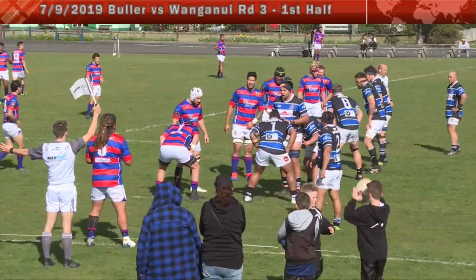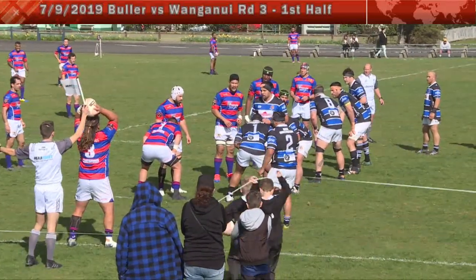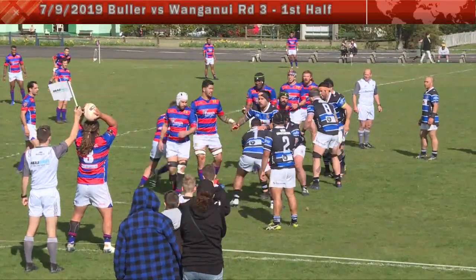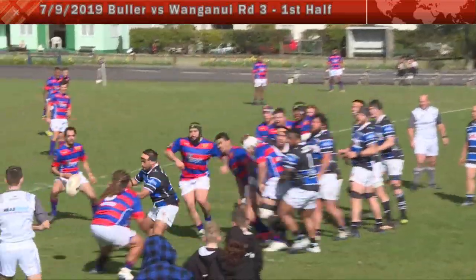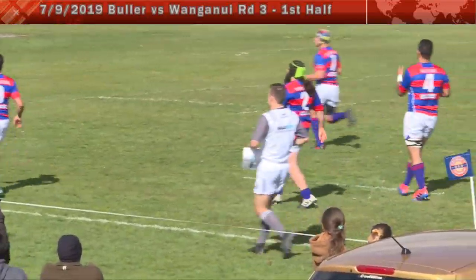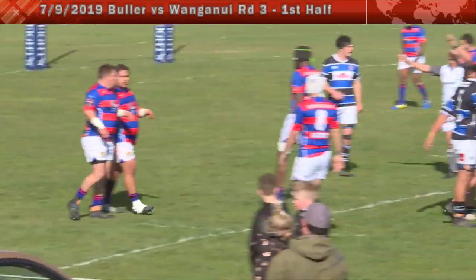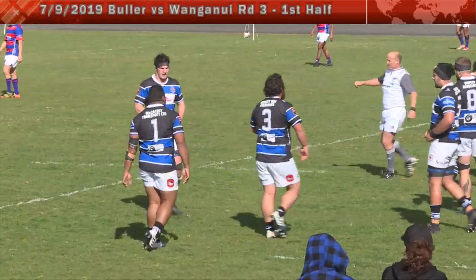Had about 9 minutes gone here at Victoria Square. Anthony Ellis again. We've got a pretty good view of this one. Wow, this time it goes in. Leper takes it. Just knocked on there in the front too. Referee, playing advantage there is Tutaua, he came through, he saw the tap down, he came through, just tapped it forward, and Buller now with the scrum.